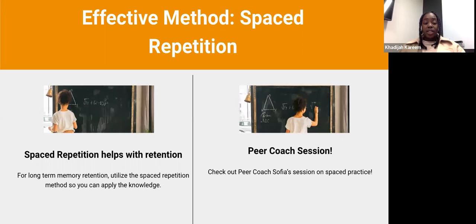Another effective method is spaced repetition. If you find you are dealing with a class that has a large volume of content, spaced repetition will help you with retention. This helps engage your long-term memory, and then you can apply the knowledge.